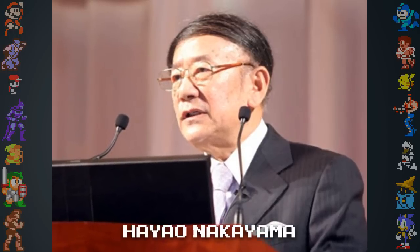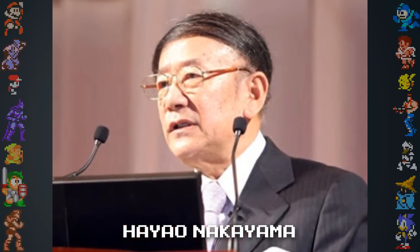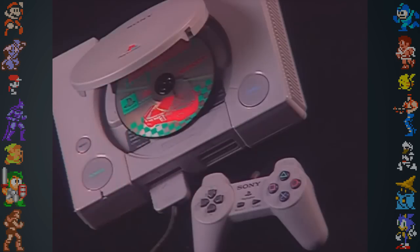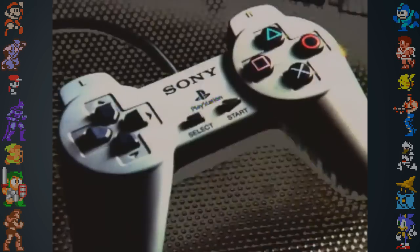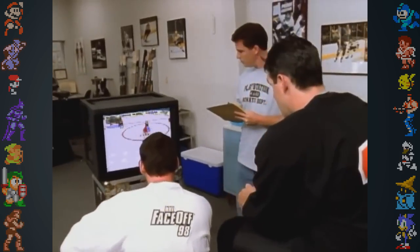But Sega president Hayao Nakayama trusted the North American branch, and he gave them permission to do what they felt was right. The results of Sega's marketing not only helped spearhead the Genesis to serious competition for Nintendo in North America, but they also opened the doors for later consoles like the Sony PlayStation to occupy the same market space. In fact, prior to the release of the PlayStation, a Sony-conducted focus group test found that teenage boys were reluctant to admit whether or not they owned a Super Nintendo.